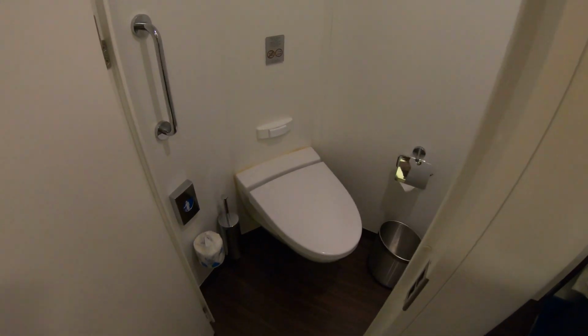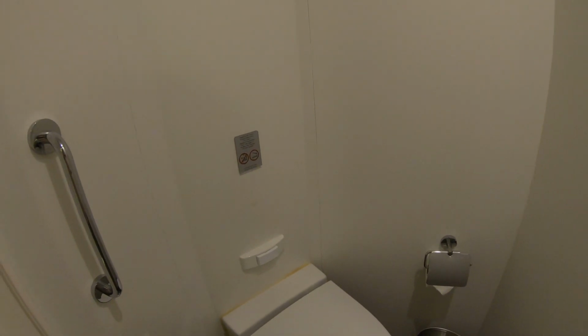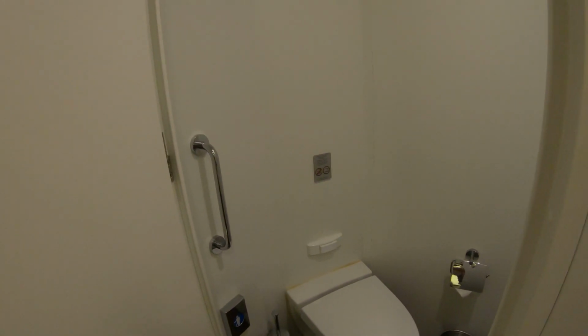And here we have the toilet. Tiny, but it does its job. More ventilation. And like I said, I'm a big boy. I can fit in there without any problems at all.